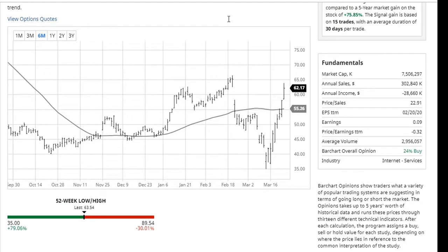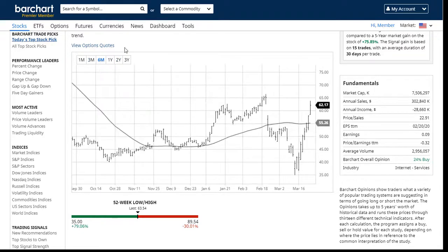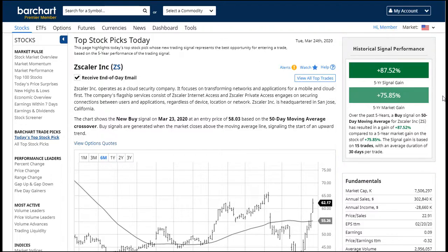Next, you'll see a chart with the trading strategy applied so you can see exactly where the signal was triggered and analyze prior price action. Now at the top right of the page, we see historical signal performance. This is where you'll see the 5-year signal gain, and it's compared against the 5-year market gain for the symbol. Remember that top stock picks only present symbols where the signal gain beats the market gain. Signal gain looks at the hypothetical performance of the trading strategy over time. We derive this data by going back and looking at the symbol's trading strategy's performance.